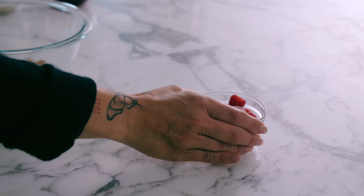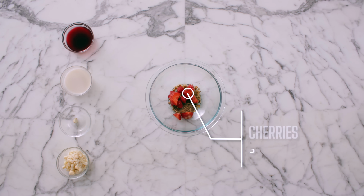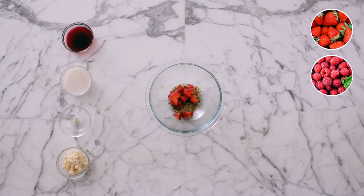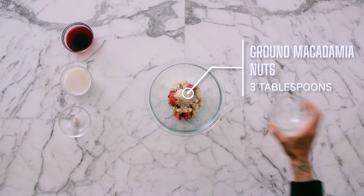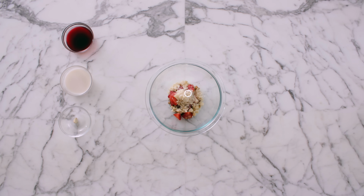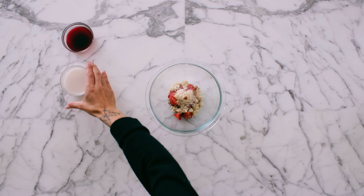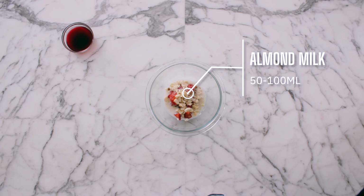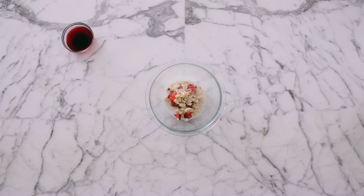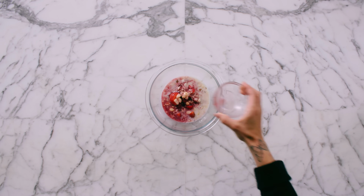Next, add a 1/4 cup of berries for antioxidants and polyphenols for cognition, and 3 cherries for anti-inflammatory, sleep, and joint health. For berries, choose between strawberries, raspberries, blackberries, or blueberries. Then add 3 tablespoons of ground macadamia nuts for healthy fats and omega-9. 1/4 of a Brazil nut for selenium, and pour in 50 to 100 milliliters of nut milk, depending upon what consistency you like. I prefer 50 milliliters. Finish with 60 milliliters of pomegranate juice for antioxidants and heart health.